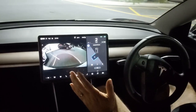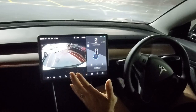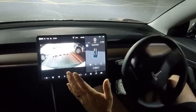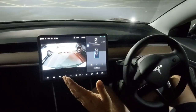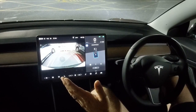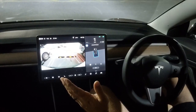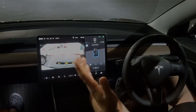So I've got my foot ready to hit the brake just in case. Oh, not bad. Not bad at all. Oh no, it's just braked just to readjust, just to realign itself. Keep on coming. Nice. Done. Perfect.